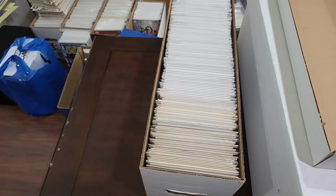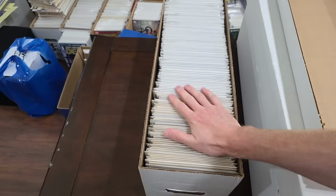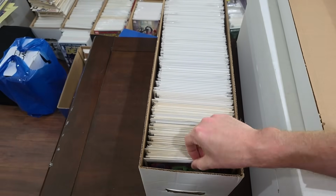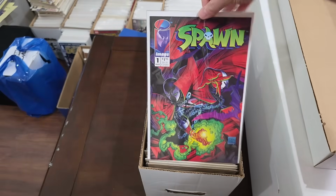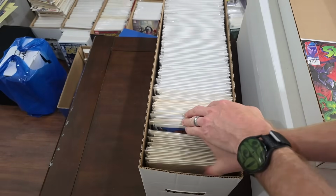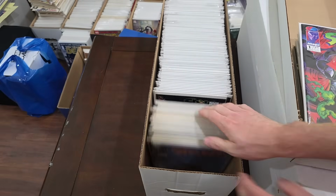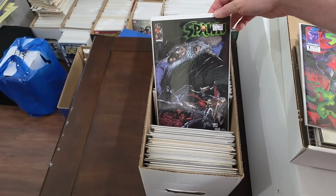This one is a monster, guys, and it's going to be hard to go through all the keys because this is a full run of Spawn. All right, so I'm just going to pull out... I want to get to the really expensive books. So I'm going to just pull out a chunk here. These are also front to back, but, man, there is some money in here.